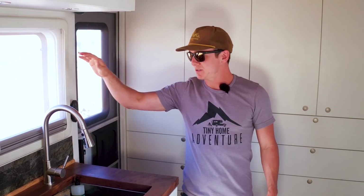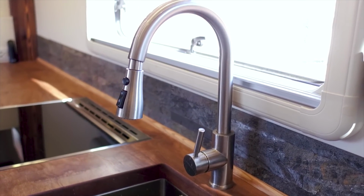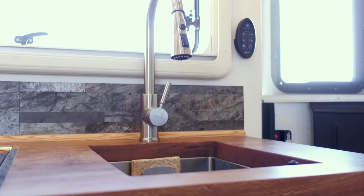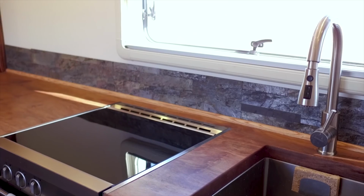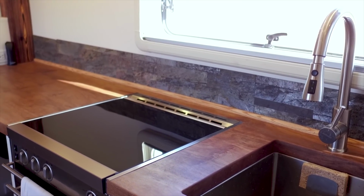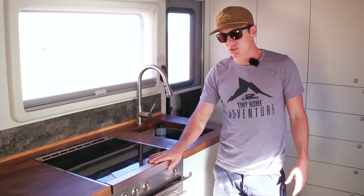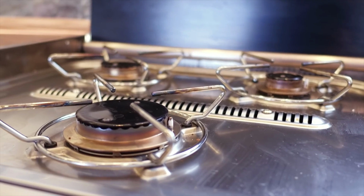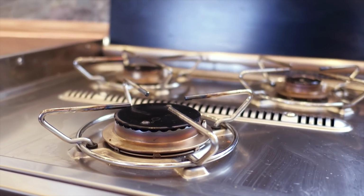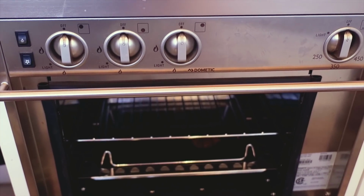So we have a sink here. It's just Amazon parts, an undermounted stainless steel sink, nice and big, to be able to do dishes, whatever else we need. We worked with Red Point Woodworks to have our countertops made. These are made out of sycamore. So we have our Dometic stove and oven here. It's actually a 3-burner stove and a little oven. Ashley likes to bake things.